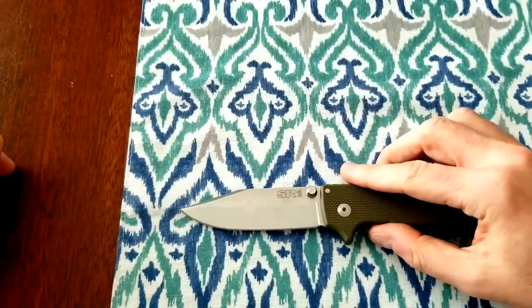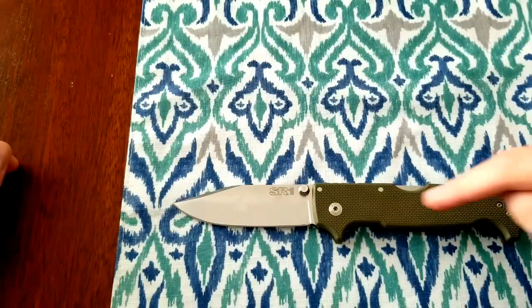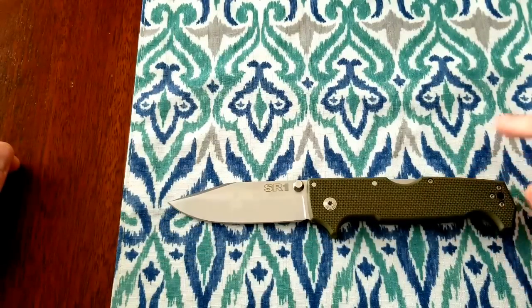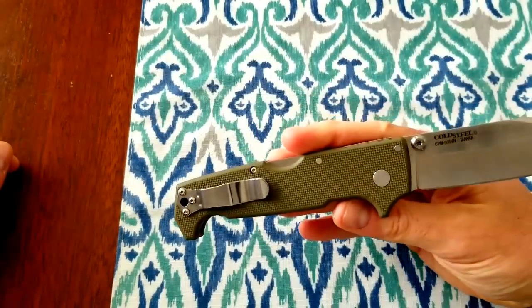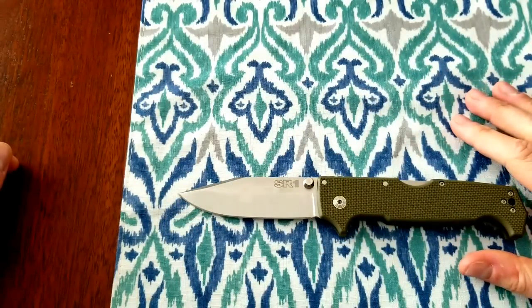Now they're at S35VN. So going back to my story, I said these things. I said, man, I wish they would upgrade their steel. Check. I wish they would push the strong knife thing even further. Check. They already have the super strong lock. Let's see some thicker blade stock. Let's see some reinforcement. Check. It's here. Let's see them make a truly impressive super strong knife. And they have, all while keeping it realistically weighted, which we'll talk a little bit more about.